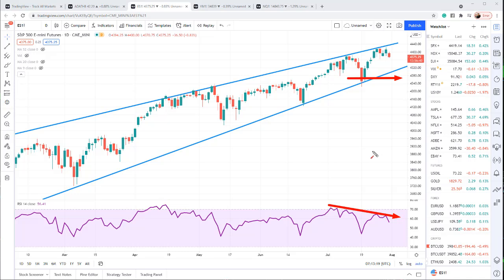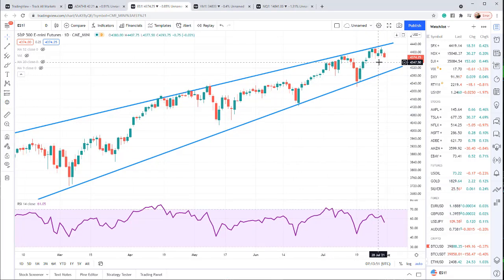What I think is going to happen is that we're in the middle of a bit of a melt up type phase, and then I believe we're actually likely to break up and then continue to go for a big move to the end of this year. So that's what I'm seeing there on the S&P 500.